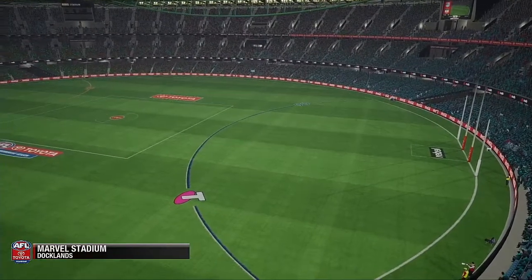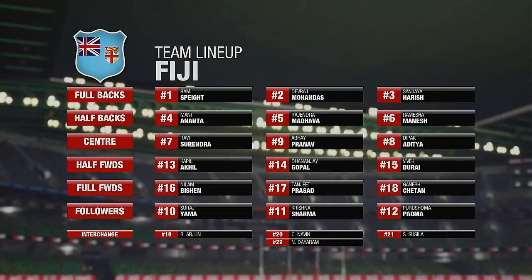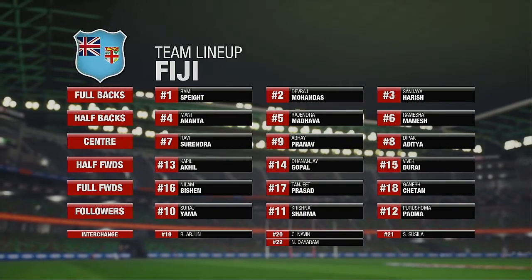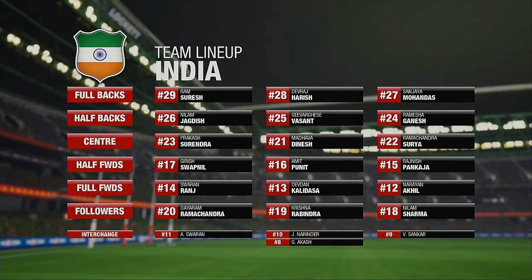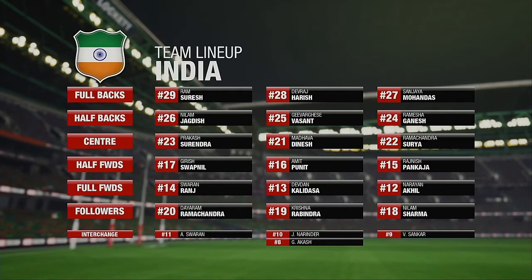Well, it's raining outside, but you wouldn't know it here. The roof providing wonderful cover for all. I welcome Gary Lyon with me as we prepare for this big game. What a game we have here today, Hutto. It's been quite a build-up for this one. Even though this is an exhibition match, Hutto, we expect that both teams still want to win. For today's match, we have Fiji and India.